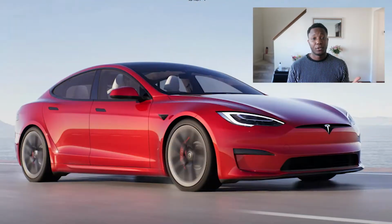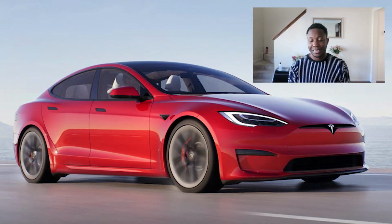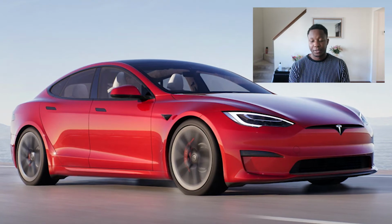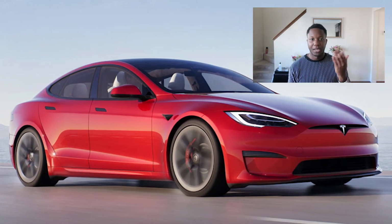Moving on to the Plaid model, which I mentioned earlier in this video, that vehicle would be costing $119,000, and it would give us 0 to 60 in sub 2 seconds, which is again what I mentioned a little bit earlier. However, that vehicle will give us only 390 miles of range. So of course, with more power, you get a little bit less on range.